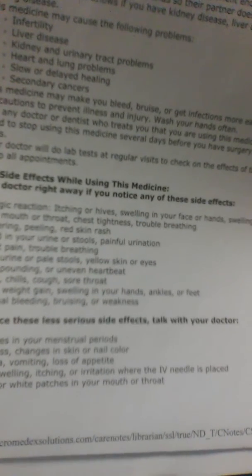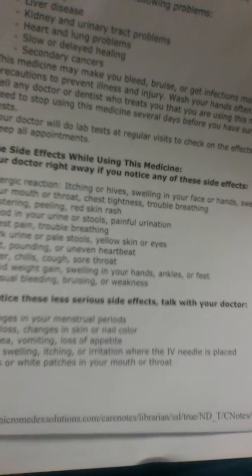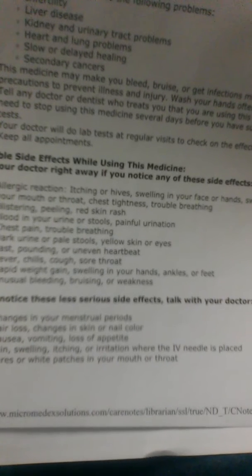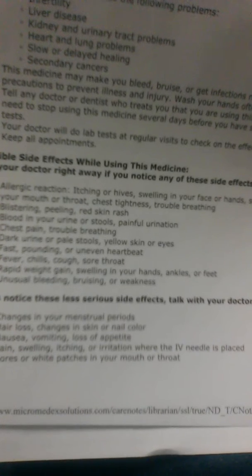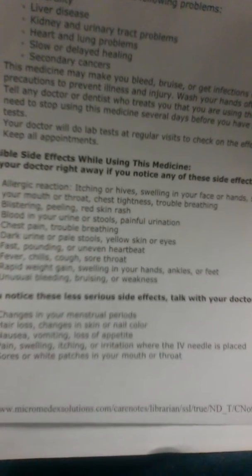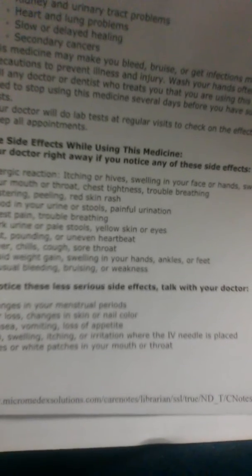Possible side effects, again, call us if you have any of these. Allergic reaction, those are the exact same as on the other sheet we just read over. If you have blistering, peeling, or a red skin rash, we need to know about that. Any blood in your urine or stools or painful urination, chest pain or trouble breathing. If you have dark urine, looks like Coke or tea, or real pale stools, yellow skin or eyes, fast pounding or uneven heartbeat, fever, chills, cough, or sore throat. If you have rapid weight gain, like we talked about in the other sheet, swelling with your hands, ankles, or feet, any unusual bleeding, bruising, or weakness.